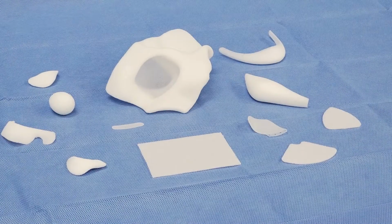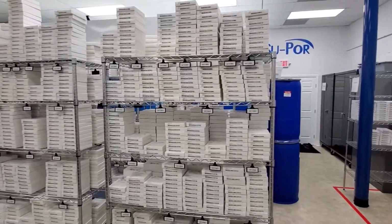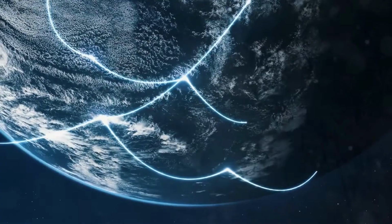My name is Aaron Noble. I'm the founder and CEO of Poriferous. We manufacture Supor biomaterial, which is a porous high-density polyethylene. It's used in all of the craniomaxillofacial space. This is produced in Noonan, Georgia in the United States, and we distribute this worldwide in over 30 countries so far.